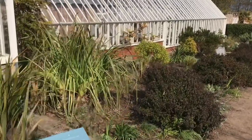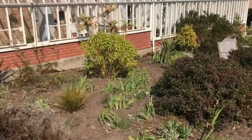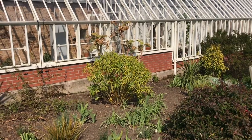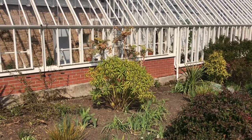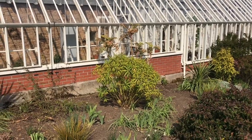Just walk down and have a look. This is a lovely euphorbia here. This is Euphorbia mellifera, which is the honey euphorbia, quite a tender one, grows into a big shrub and has a really wonderful honey sweet smell in the spring.